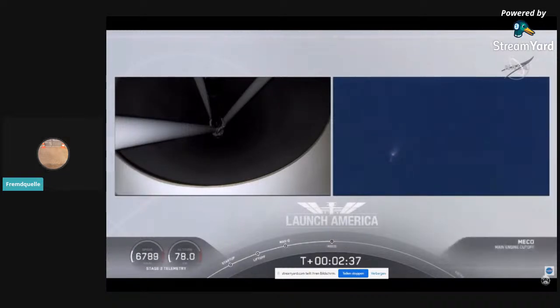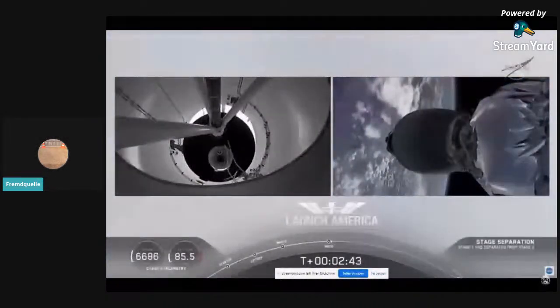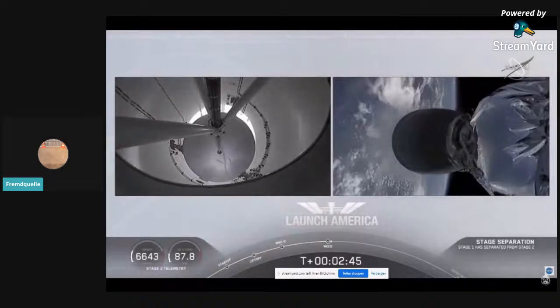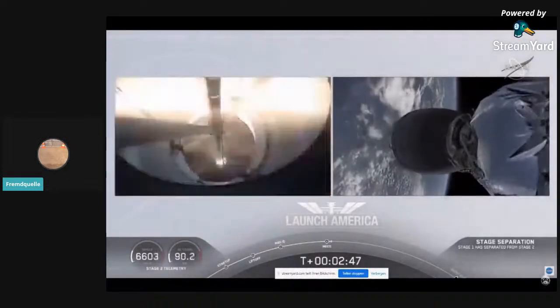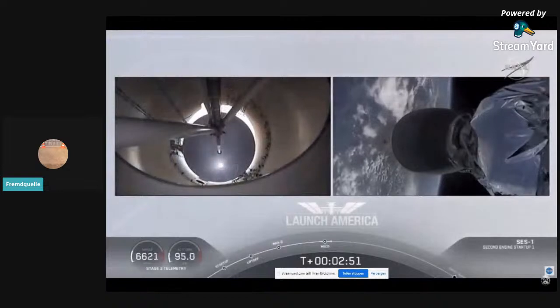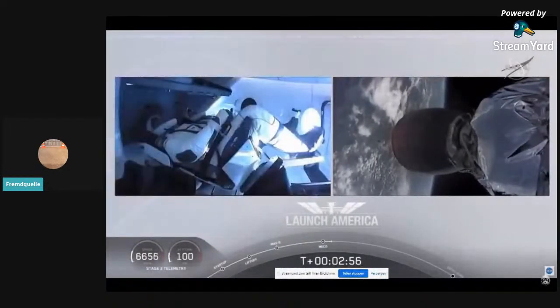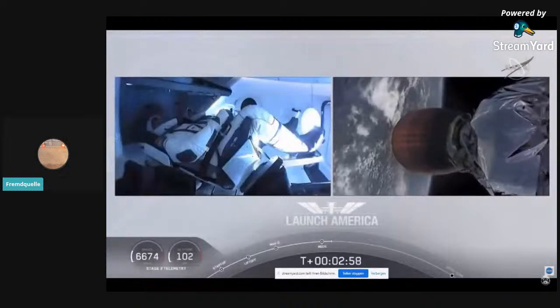And we have Mico. Mico. 2 Alpha. Falcon stage separation confirmed. Copy 2 Alpha. MVAC ignition. All right, we have stage separation confirmed.